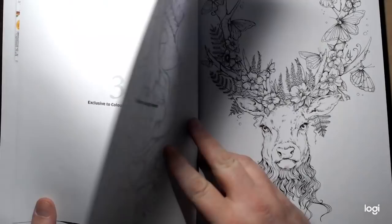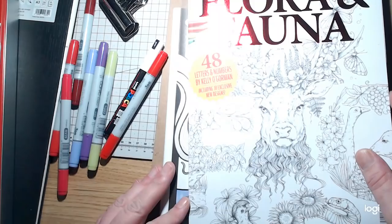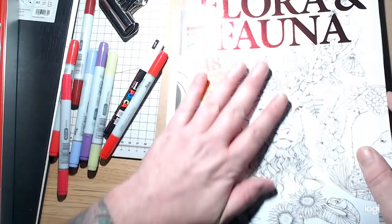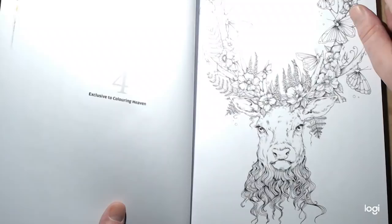Then we move on to exclusive number 4, which is this big stag, which is shown on the front cover here, which can also be coloured, by the way. The covers on these magazines lend themselves to be able to take most mediums. And if you look around on social media, you'll see plenty of artists that like to do their covers as well. But this image as a standalone image is number 4.